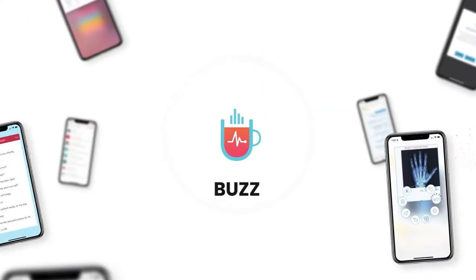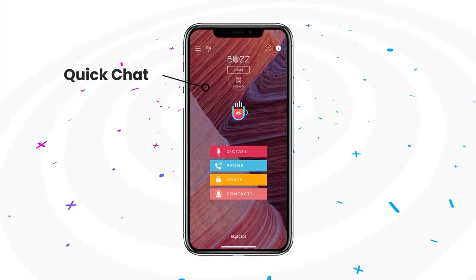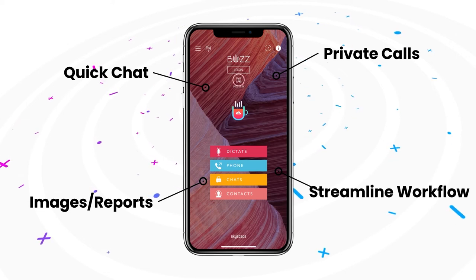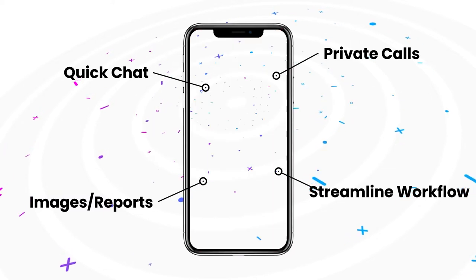A single unified platform to dramatically increase your productivity. Send quick chat messages, make private calls, exchange images and reports. Buzz streamlines care provider communication across care continuum.